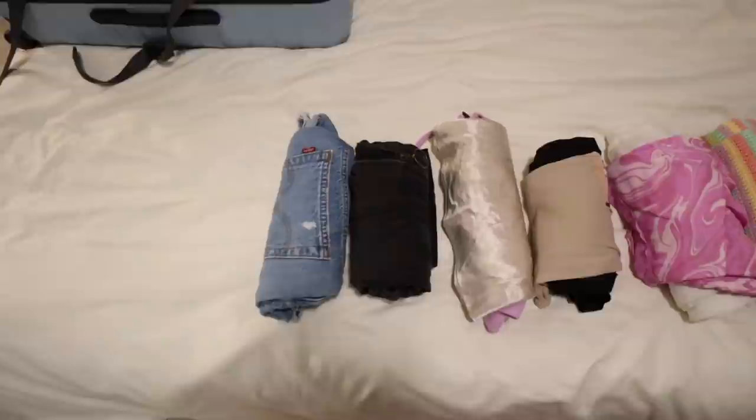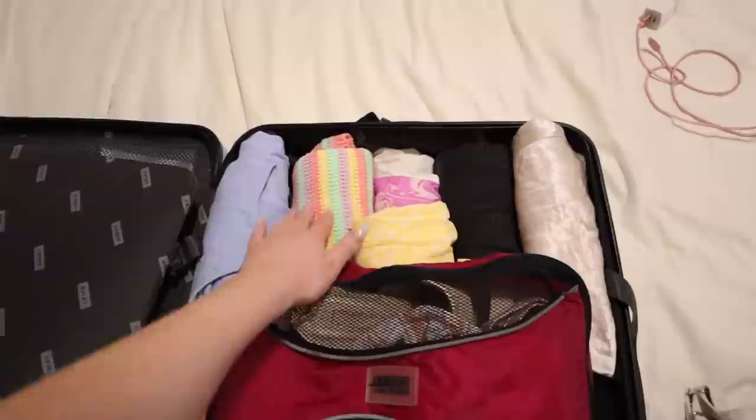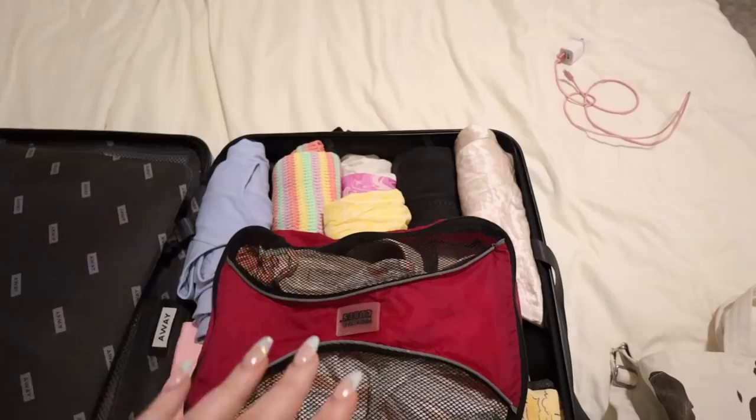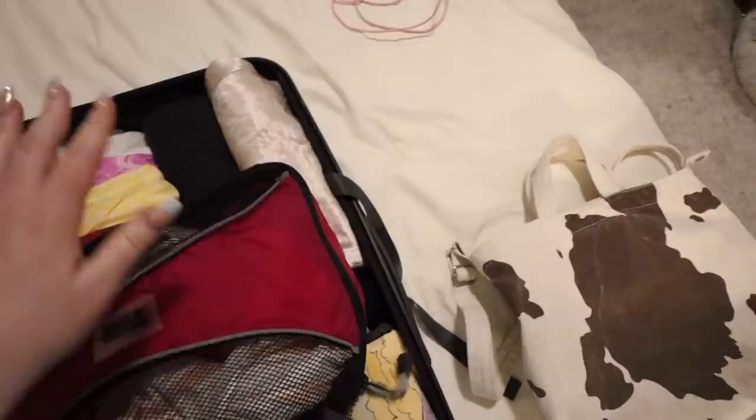Hey guys, I'm so glad I rolled my stuff because I always forget to do that, but it's mostly just to keep the outfit contained, like roll up the top with the pants so I know. I don't know if it actually saves room, but it seemed like a good move. I put this thing on top, but here's all the rolled outfits and everything else. I think this should be fine.